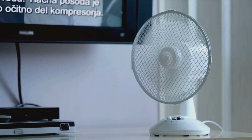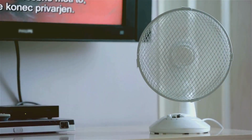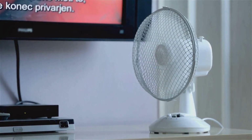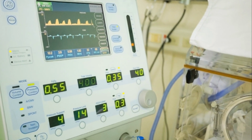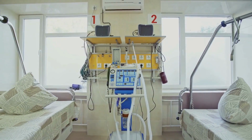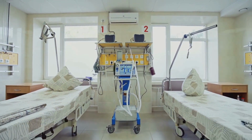The power source propels the air into the patient's lungs, acting as a surrogate for the muscles that would normally do this job. Without a reliable power source, the ventilator simply can't do its job. Then there are the circuits. These are the pathways through which the air travels. They're like the roads that connect the control system and power source to the patient.